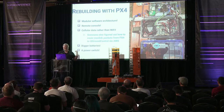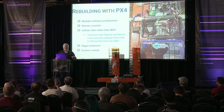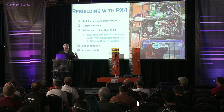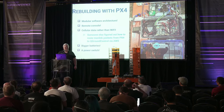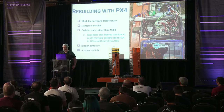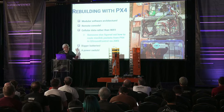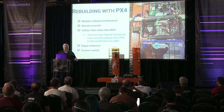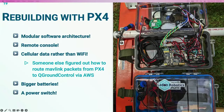The other thing we did was we found someone who had figured out how to make PX4 talk to the ground control software over cellular modem with an AWS mirror, which has been probably the most trouble-free part of this boat. We also put in a bigger battery and a power switch and other useful things like that. This picture, by the way, is an older version of the electronics, and the electronics that are in it now have been revised. I think this is two revisions past that picture.